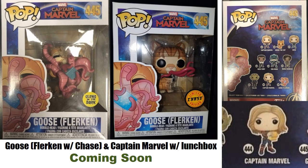And then to the right here, you see the back of that box, and it does have some different figures going on. It does have the Goose Flerken on there, but it also has another Captain Marvel figure where she's actually hanging onto the lunchbox that contained the Cosmic Cube. So, or the Tesseract, I guess I should say, you know, either way you call it.